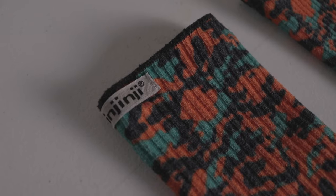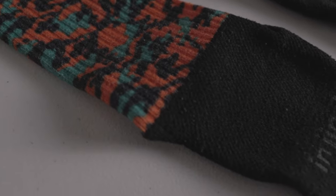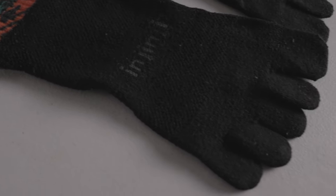These are actually really comfortable socks. But before I talk to you about how much I like them, let me explain what these are made of, how much they cost, and what's the benefit of having toe socks in the first place.